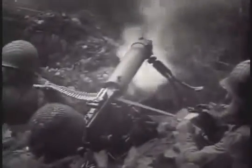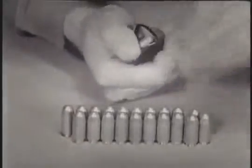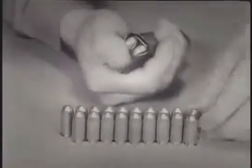The submachine gun, although used by the Germans in World War I in limited numbers, came to prominence as a combat weapon in the next Great War. Using small caliber pistol ammunition, the submachine gun combined the machine gun's high volume of fire with the mobility of the rifle, at the expense of range and accuracy.